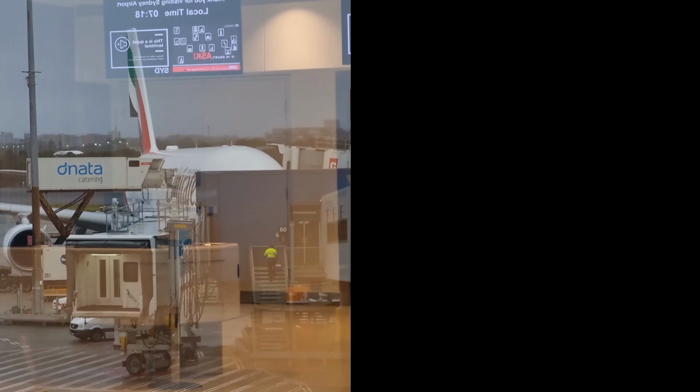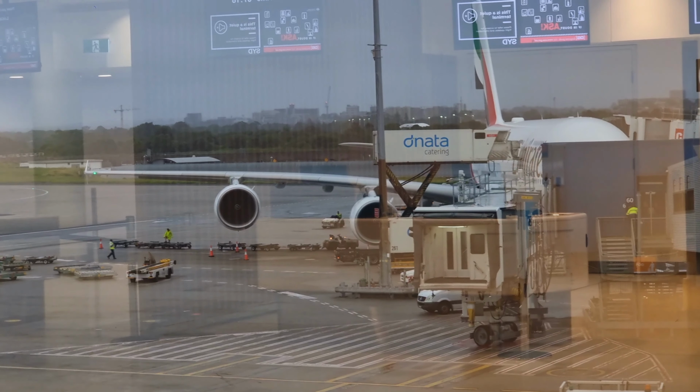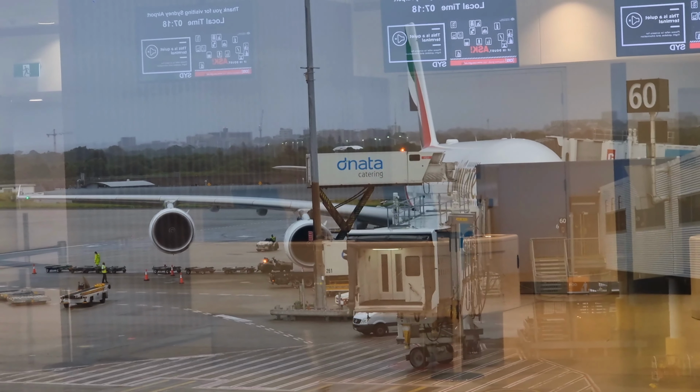Well, I'm gutted it's on gate 61, so you can't get a good photo of it. But there she is, the Emirates A380. Should be boarding soon.